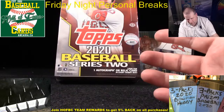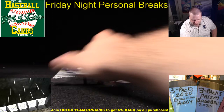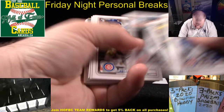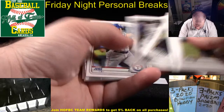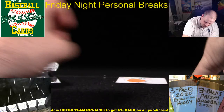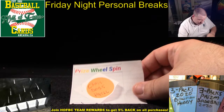Babs, of course. Babs coming in with a prize wheel spin and is a customary Bowman Jumbo. Let's do your Bowman Jumbo first. Wouldn't be a personal break without Babs' Bowman Jumbo. I knew we were missing something. And there's a Victor Mesa for you. There's a Casey Mize. Florial. Rodriguez. Manning. Lodolo. And there is your vets to round out that Bowman Jumbo. Hey, keep trying. We're gonna keep trying, Babs. We'll get there eventually. Just keep pounding away at that. We will eventually get that Dominguez for you.